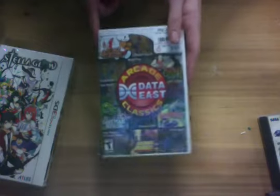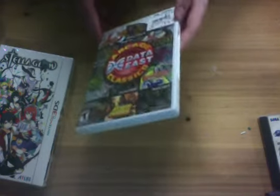This is Data East Arcade Classics. This was $16.19. It comes complete.